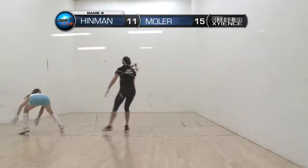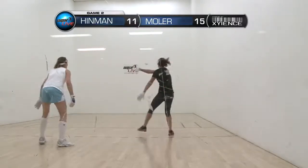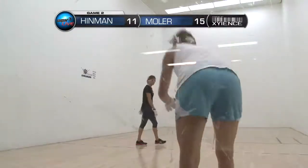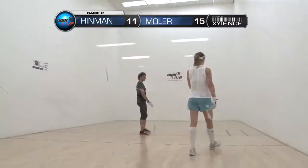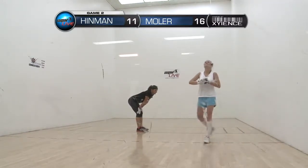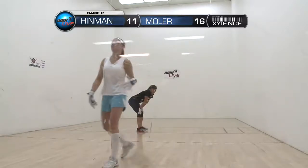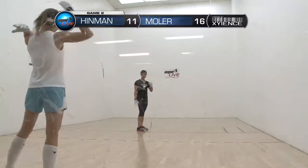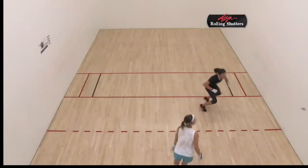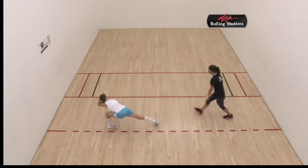Well, that ball had a strange bounce, and nice pickup there from Jennifer, though. Ashley was able to recover, and then Jennifer had that good pickup, and then she flips that ball around in a circle and Ashley is unable to get it. That was an incredible two-wall pass fist from Jen Hinman. 16, serving 11. Let's look at the replay and see what maybe the top camera is seeing here.